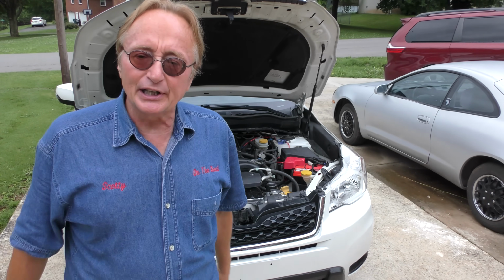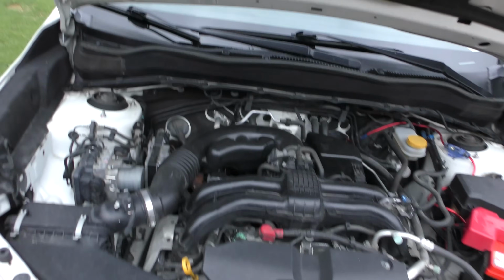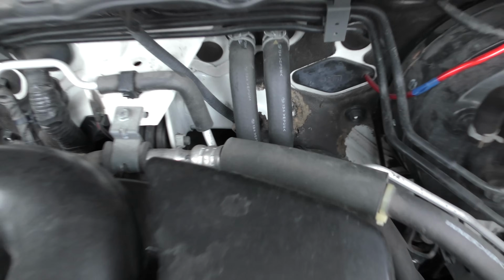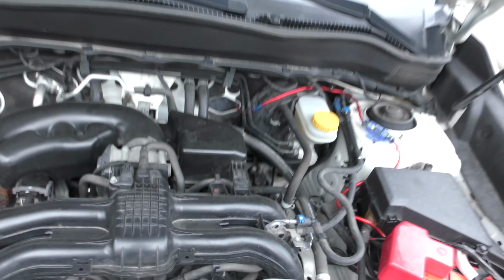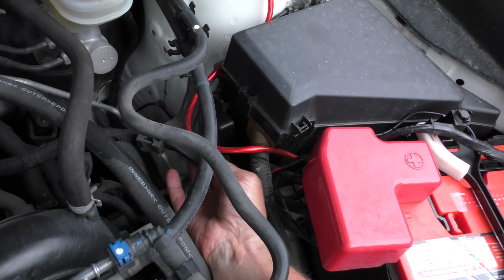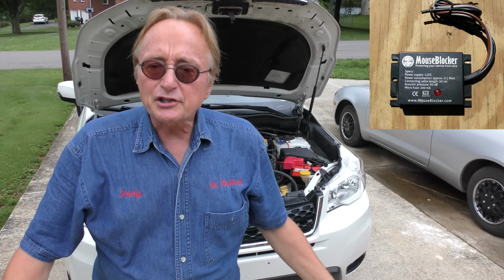The only problem that really occurred to the car is that his father was sick for years, so he parked it a long time, and some rats or mice got in. You can see where they chewed stuff away there. And they messed up some of the wiring. So when he inherited, he put one of those ultrasonic devices that chases rats and mice away, like I showed in one of my old videos.